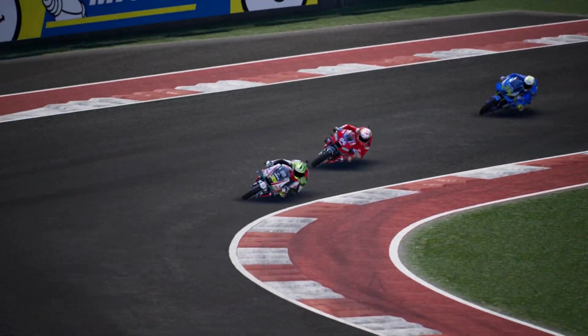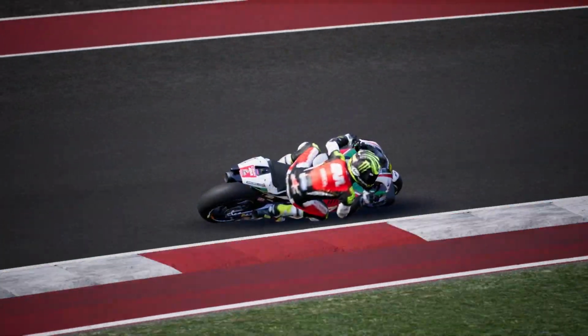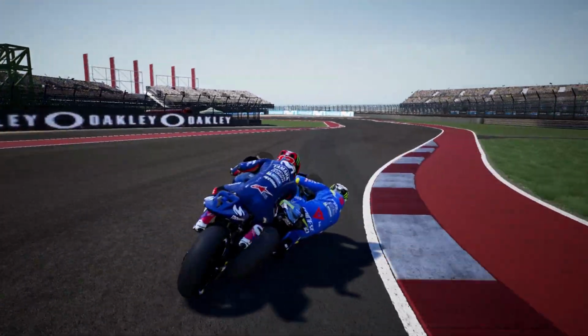Flick it to the inside, really late on the brakes, past Dovi. Dovi once again has more contact with us. So luckily he managed to stay on through that. Obviously did fall off later. And this is Jean-Mir and Vinales' battle on the last lap.